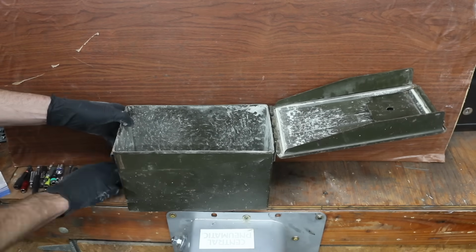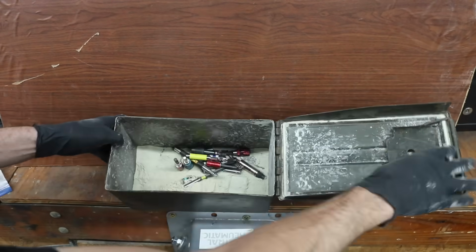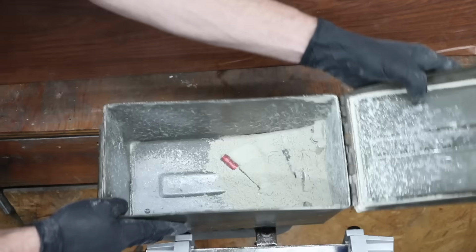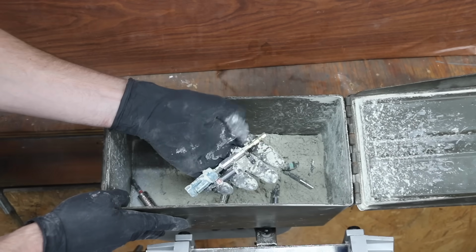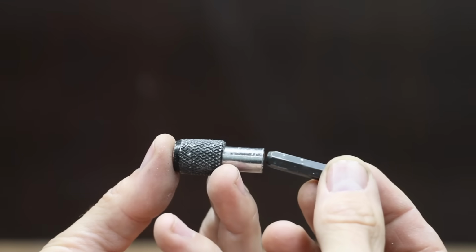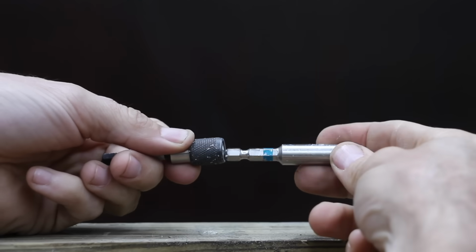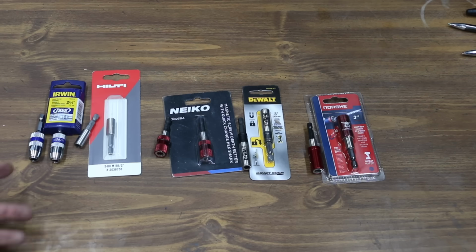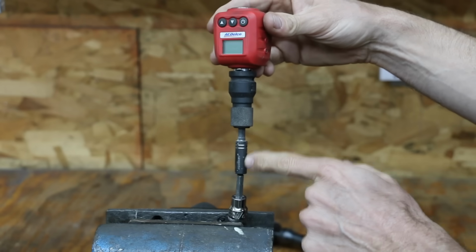Since several of the bit holders have moving parts that could be affected by exposure to dirt and dust, let's go ahead and toss them into a container and shake them around for about a minute to see how they hold up. And all of the bit holders held up just fine except for the Yakamoz, which actually fell apart. I also checked all the bit holders that have locking mechanisms, and they all work just fine. Fortunately, I purchased more than one bit holder for each brand. So let's find out the maximum torque that they can handle next.